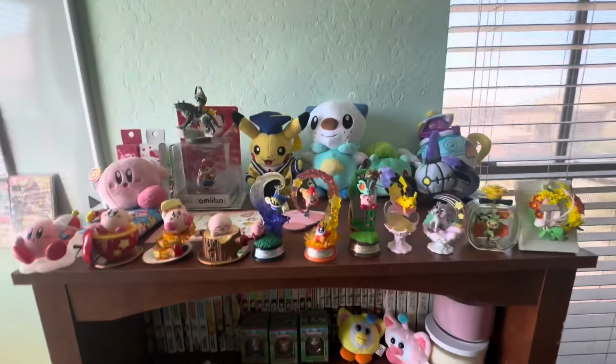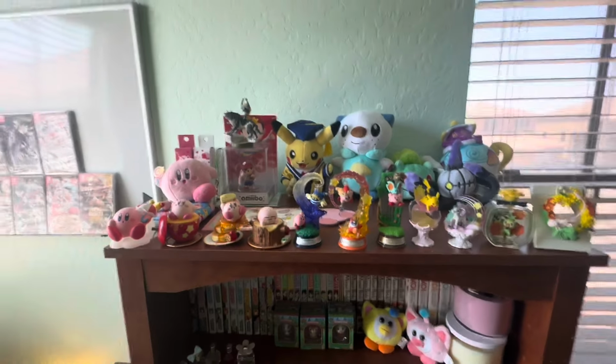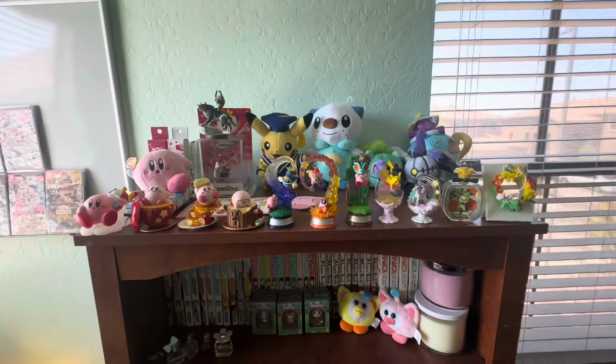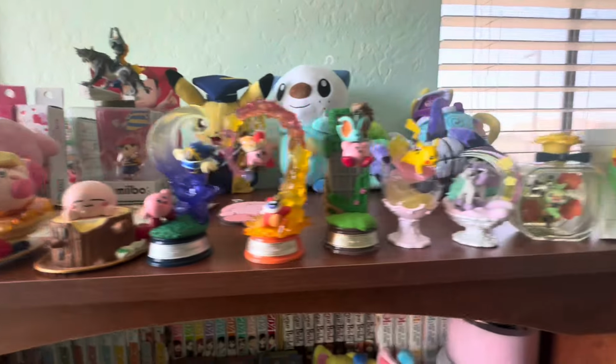Up here are all of my figures and some of my Pokemon plushes, things of that nature. I'm not a huge figure collector, to be honest. I just cannot afford another expensive hobby, but I do especially like Kirby figures and Pokemon figures.